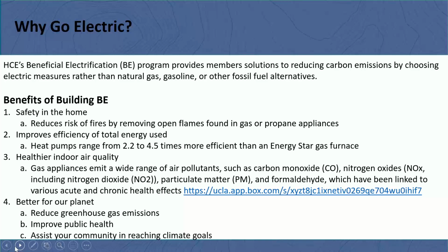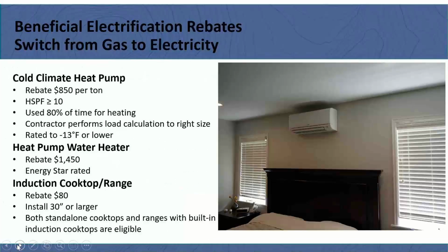So by going to a heat pump and going all electric, you're actually helping your community with some of their climate goals. So that's my self pitch on going all electric. So here's our new rebate. You guys are the first ones to see this. These are going to be called beneficial electrification. This is actually switching from gas or propane to electricity.